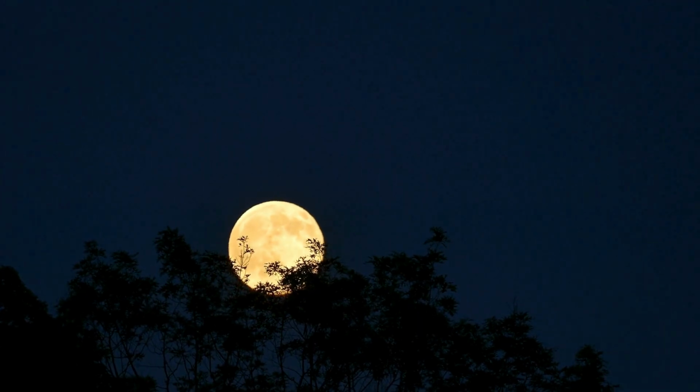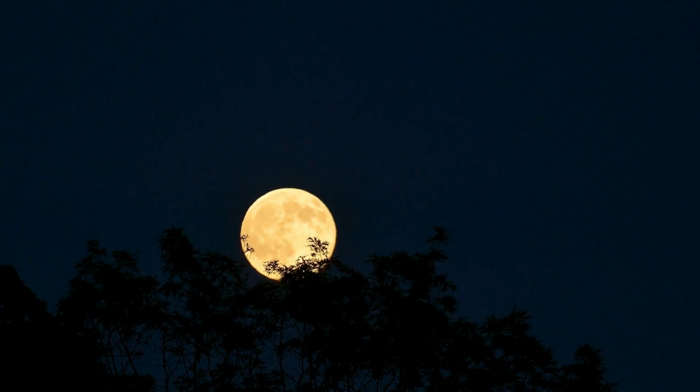But when it's lower, closer to the horizon, sometimes you might notice it looks more yellow or even red, kind of like the sun during sunset. That's because the light has to pass through more of the Earth's atmosphere, scattering the shorter blue and green wavelengths, and leaving behind more red and orange.